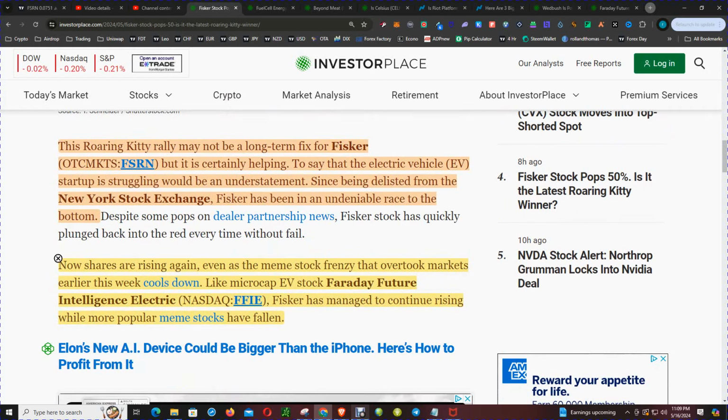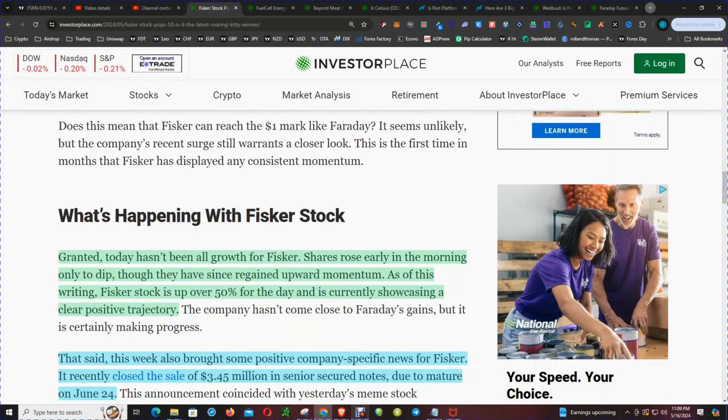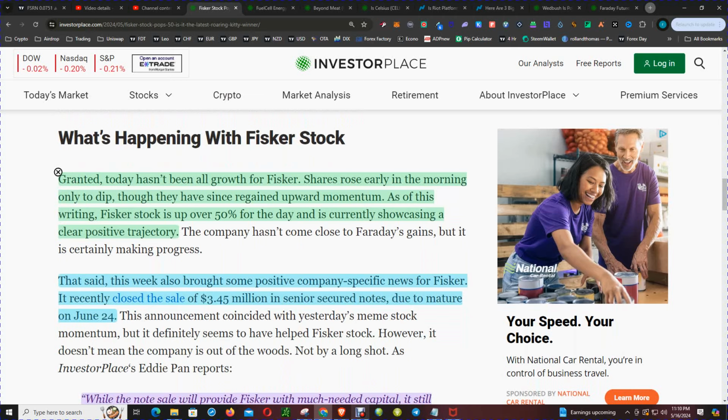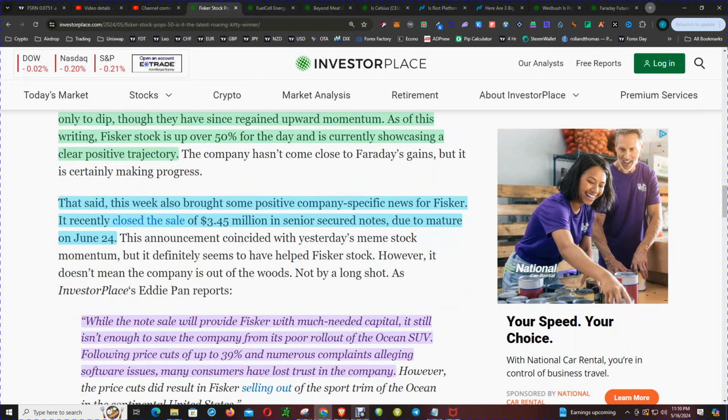Now the shares are rising again, even as the meme stock frenzy that overtook markets earlier this week cools down. Fisker has managed to continue rising while more popular meme stocks have fallen. Granted, today hasn't been all growth for Fisker. Shares rose earlier in the morning, only to dip, though they have since regained upward momentum. As of this writing, Fisker stock is up over 50% for the day and is currently showcasing a clear positive trajectory.